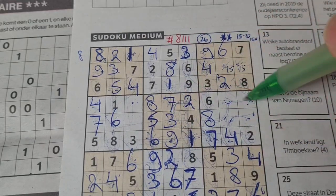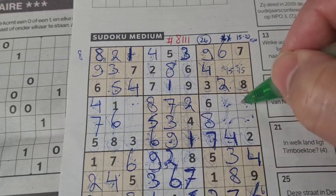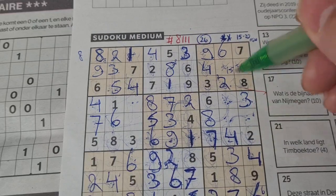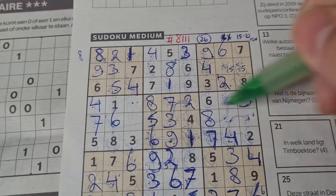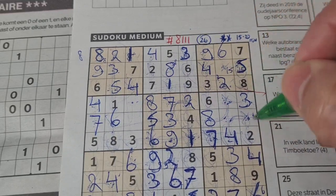So the row above, the only 2 places left for the 3 should be here or there. We have a 3 in this column, no 3 there, 3 should be there. 2 numbers left in the last column for numbers 1 and a 5, 1 and a 5. We have a 5 now in the middle row. So no 5 there, 5 should be here, and a 1 goes there.